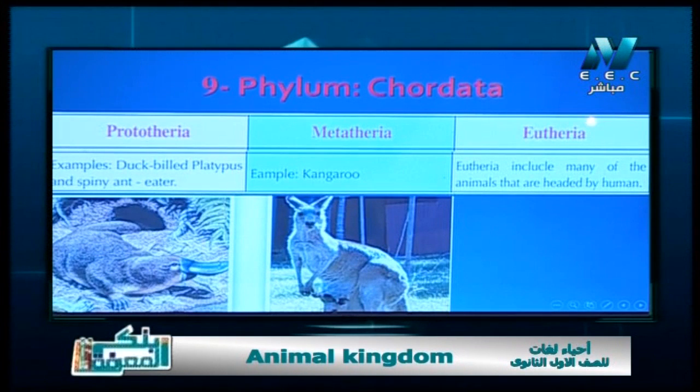The first one is Prototheria, and the Prototheria includes animals having characteristics of some birds and mammals at the same time, like the duck-billed platypus. And this duck-billed platypus has a beak, as you see in the picture, and pentadactyl fingers or limbs. It lays eggs, but at the same time, after the eggs hatch, the young suckle milk from the mother.